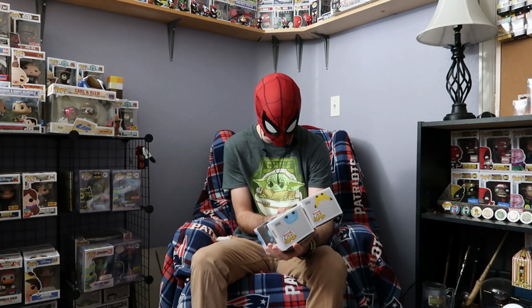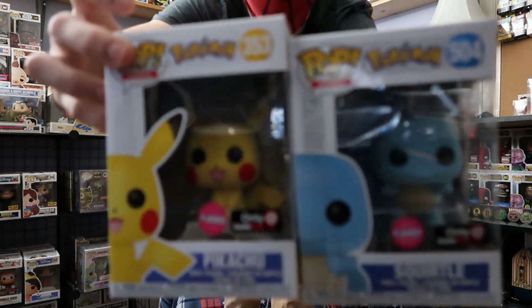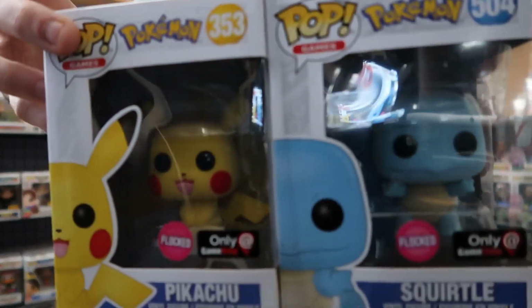If we didn't get these two, this whole collection probably wouldn't have started. I was pretty frustrated at Walmart at one point, and I couldn't find any cool Pops at the Walmart I was going to, so I decided to walk up to GameStop and asked them if they had any more of the Pokemon boxes, and they had one left. So I was able to get both the flocked Pikachu and the flocked Squirtle from the Pokemon box. I do not have the actual box with me right now, but it is a pretty cool box.